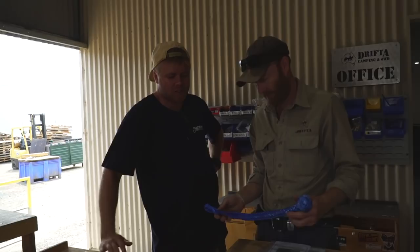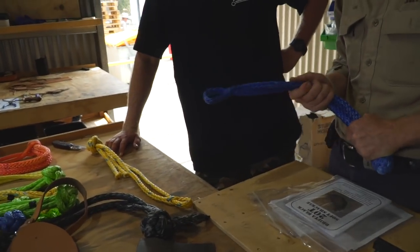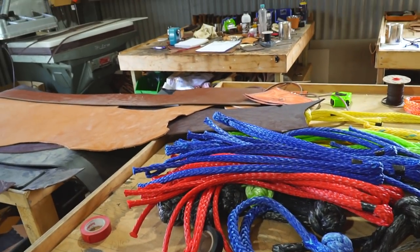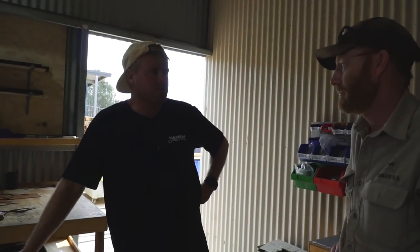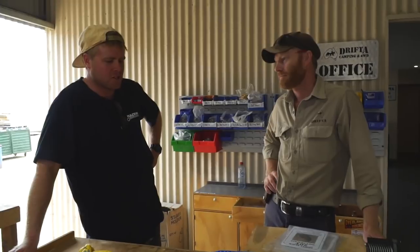Do you reckon that these soft shackles and ropes have sort of taken over the market now? Like, the straps and hard shackles are on their way out. Yeah, definitely. There's not really much benefit of using a hard shackle over a soft shackle. They're a little bit stronger, but there's the dangers of using one.